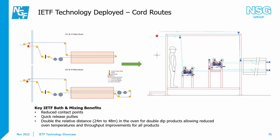On our two old processes, we had a single dip process. You can see the star going along here. It would go in through the baffle under the rollers. You then have 12 metres in the oven. It would then go around a pulley and then have another 12 metres in the oven. But then we had a double dip process where, unfortunately, the only place we could put the baffles was at the rear of the oven. That means we're only getting 12 metres along in between each dip. So in order to get enough solvent evaporated off in that distance, we had to slow down the winders, affecting throughput, but also up the temperatures of the oven, again, increasing gas consumption.